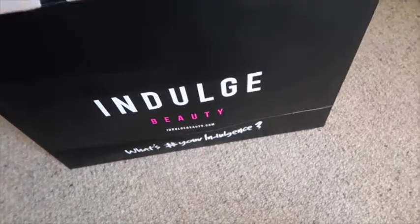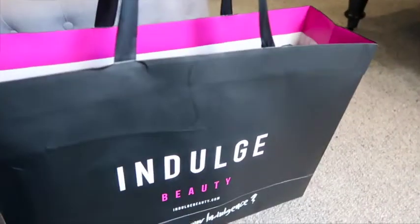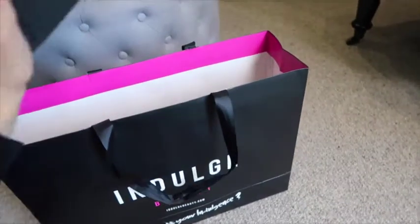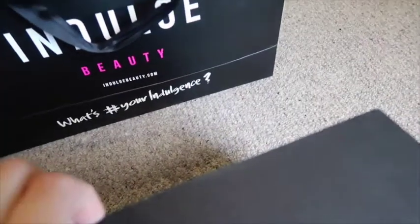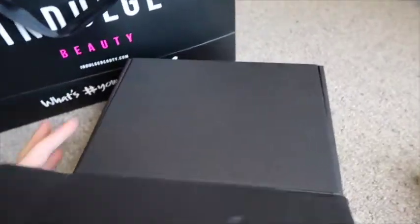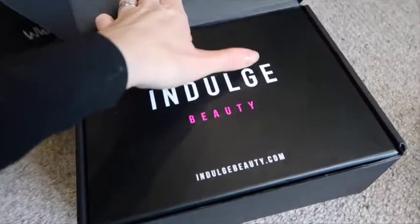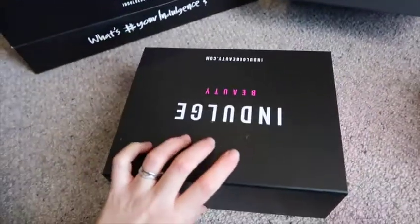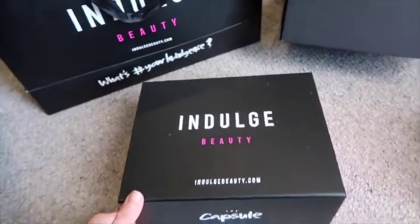This is my lovely goodie bag from Indulge Beauty. It's a bit battered because I carried it around all day. But inside, there's this gift box. And then, if I can get into it, is this another box inside? It's a bit hard to do one-handed. So another box. Oh, it's lovely, the packaging.